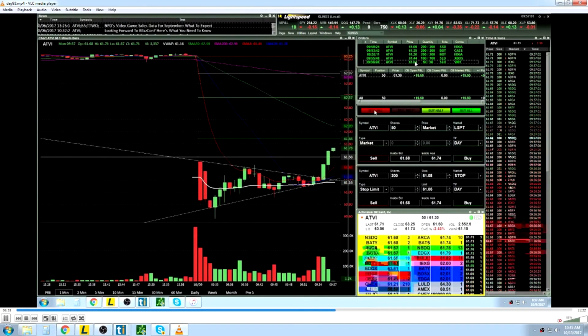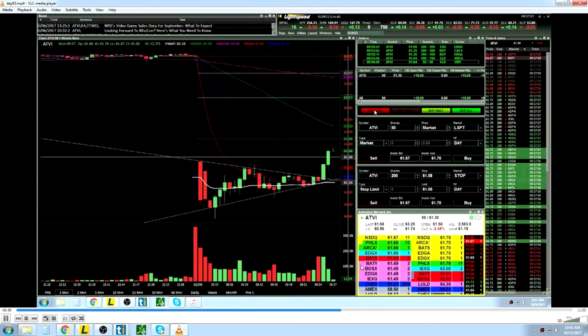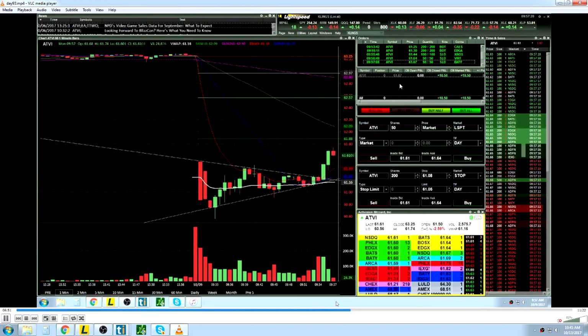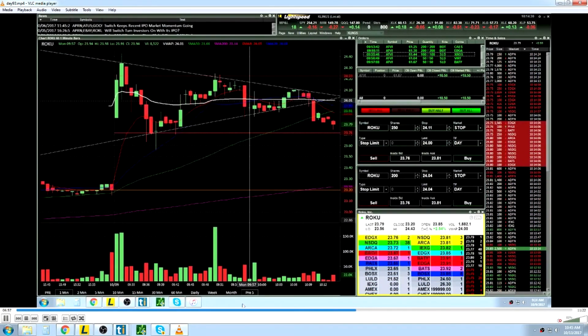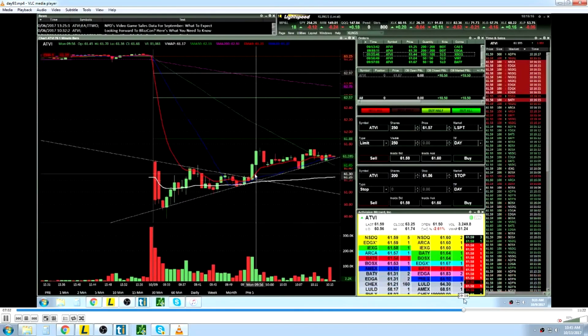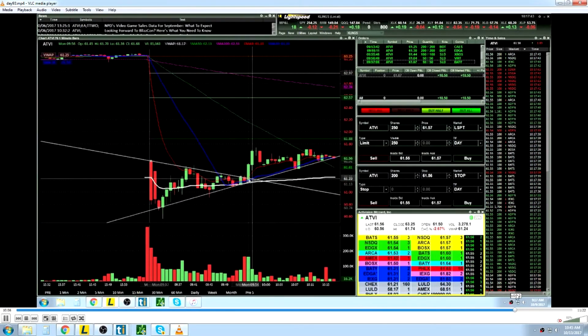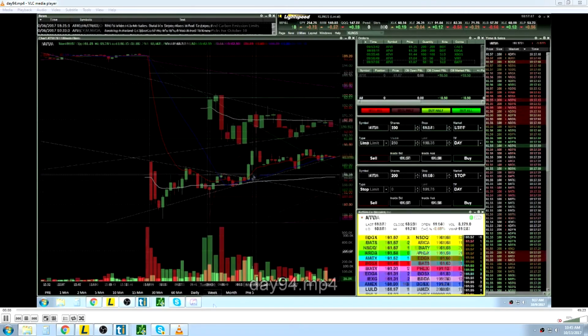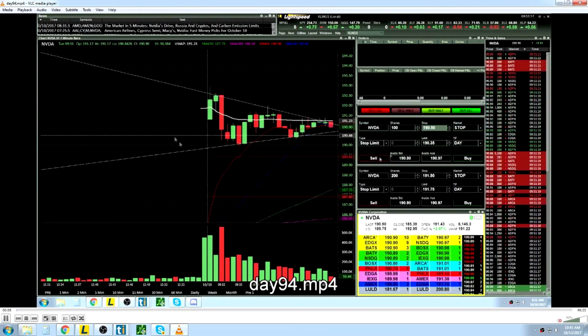I took another partial at 64. And then I am all out at 67. So that turns my day green. Absolutely nothing wrong with that. I'm just looking at other stuff here. If I wanted to wait until this thing closed, I would have lost a lot of money. I would have almost exited break even again. So the second trade was definitely a lot better than the first trade. The first trade really shouldn't have even happened.